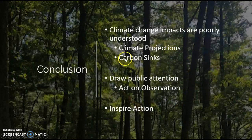However, drawing public attention is necessary in leading change. Park visitors have noticed fall and leaf abscission later in the year and spring earlier in the year. And these individuals have made these comments and have approached myself and many other volunteers with questions. So it is evident that the public is making observations that entail the impacts of climate change.